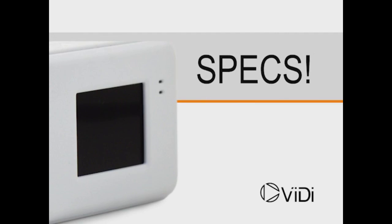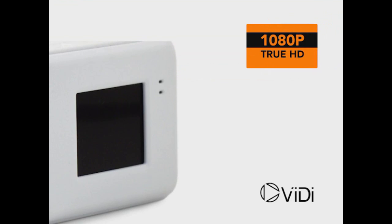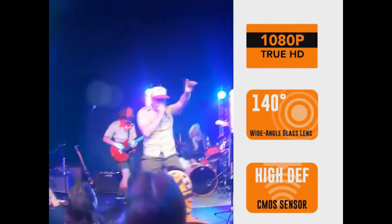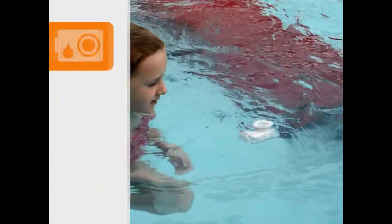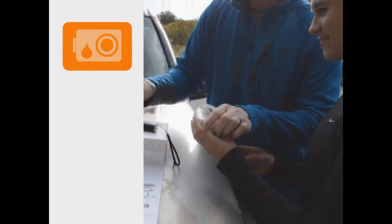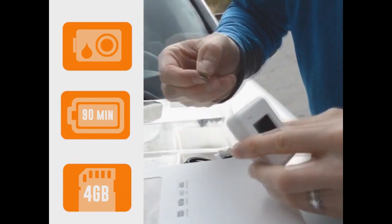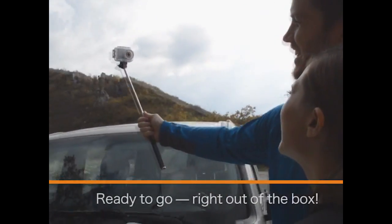We've got true 1080p HD, a fisheye lens with high quality glass, a professional sensor that's good in just about any lighting, fully waterproof housing, it even floats. Best part is it comes pre-charged with an SD card already inserted, ready to go right out of the box.